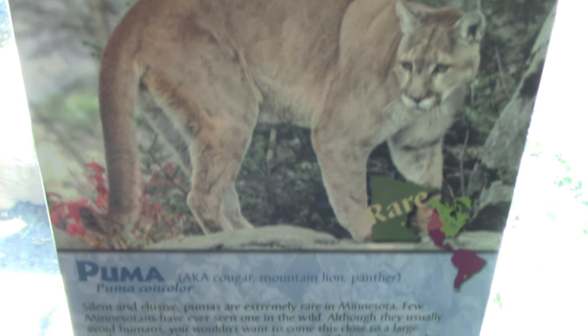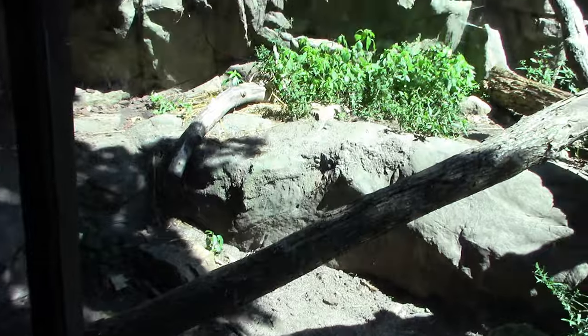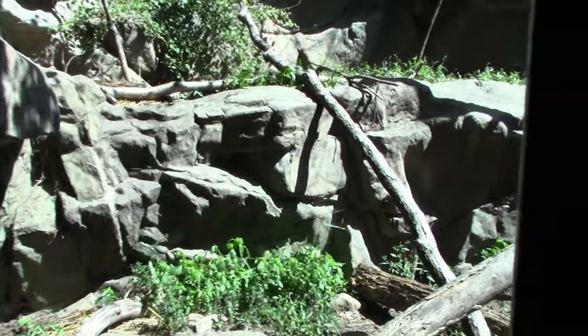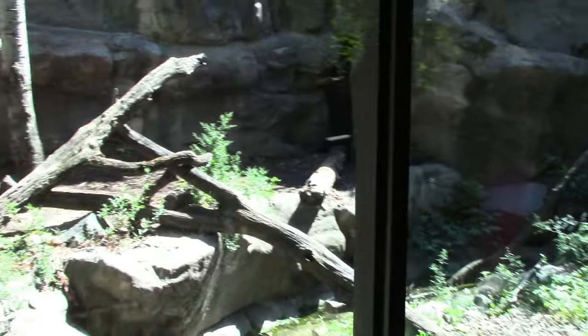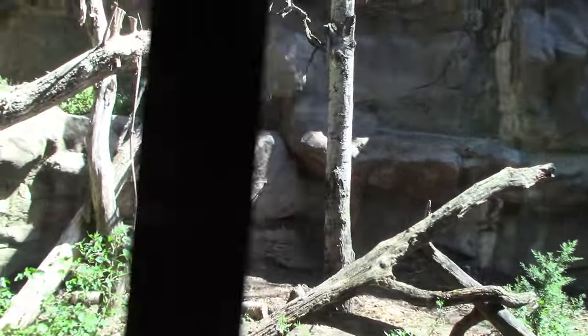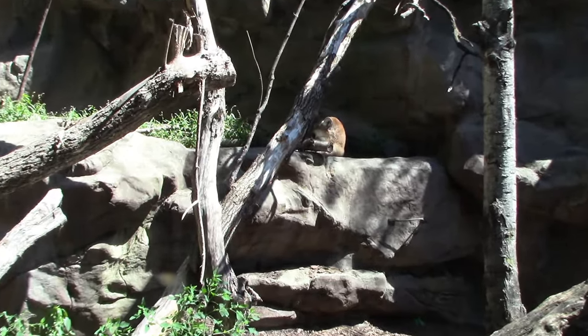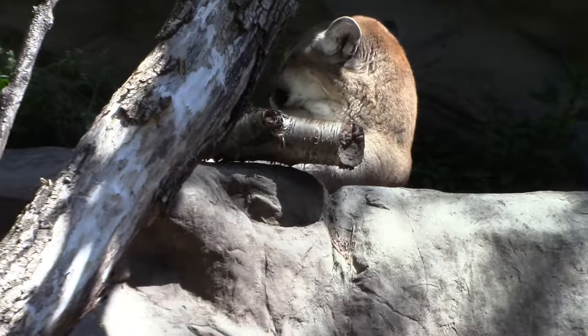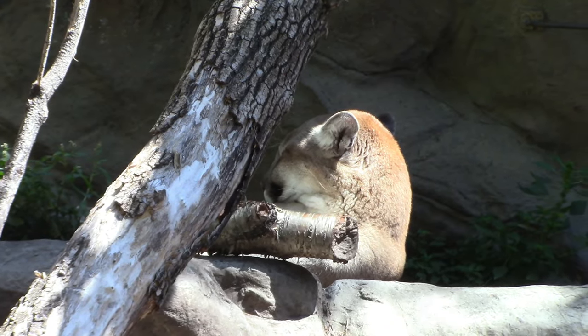All right, we got Puma. Puma's got a really, really nice looking habitat. Oh, there we go. Up there sleeping, trying to relax.